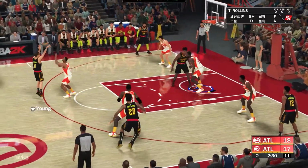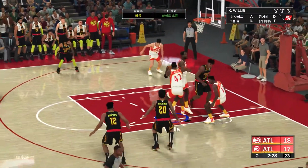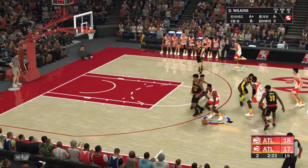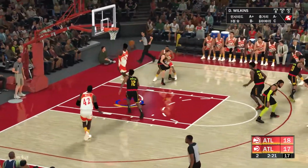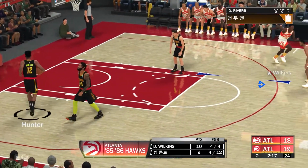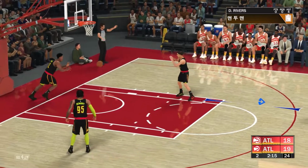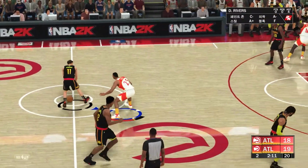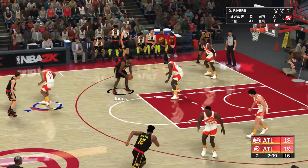The pass to Young. And a miss there on the triple. The Hawks trail it. Here's Wilkins. Incredible dunk. That's the name of Dominique's game. And he just possesses that ability to wow the crowd every time he steps on the hardwood. They don't call him the human highlight for nothing.